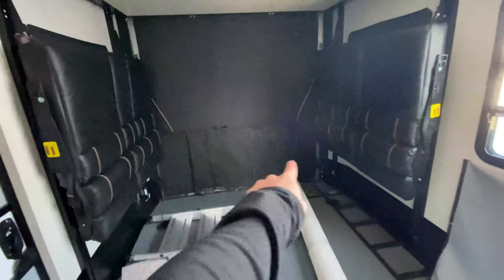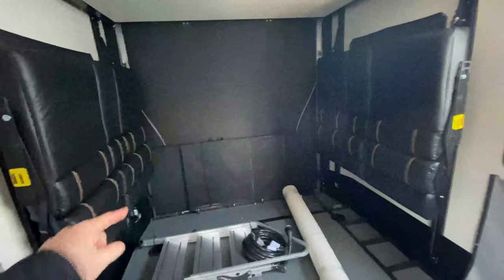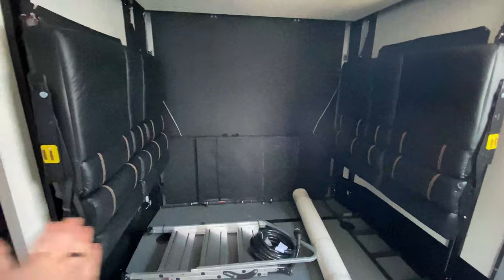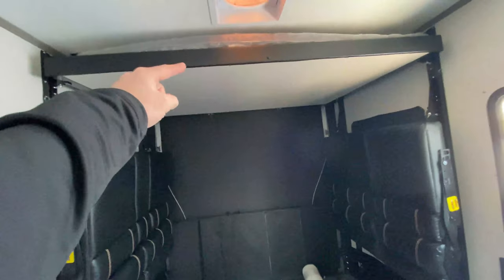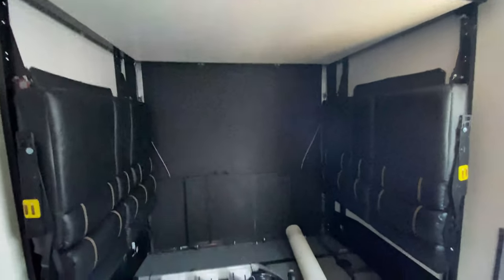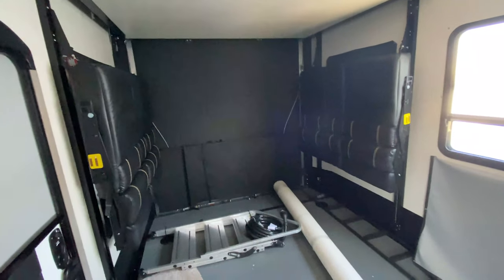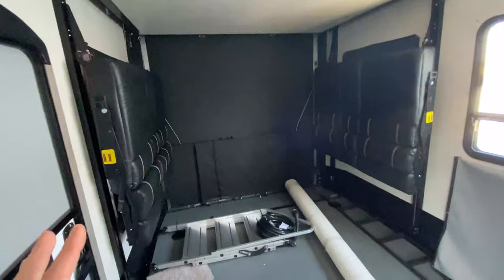You do have your railing to put that down and form a patio that is pet and kid friendly. Your couches on both sides will come down. Those can also turn into a bed. And then you've got your additional bed here that will roll down. So this is great. Second bedroom, full-time camping, kids room, like tons of space back here.